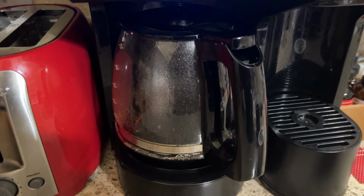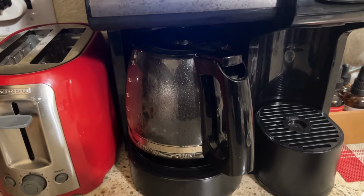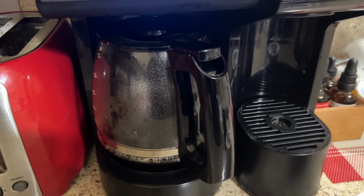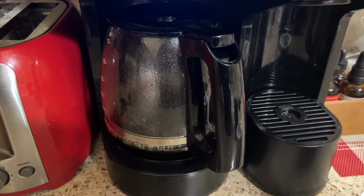This is CJ, and it's about 5:23 a.m., and I am up earlier than normal trying to start a new routine, which is exercising in the morning. I've never really been successful at that, but I'm going to try it today.